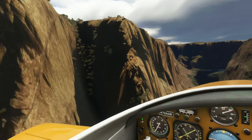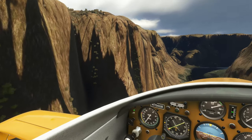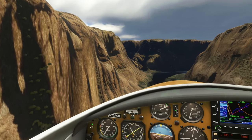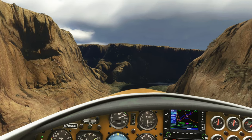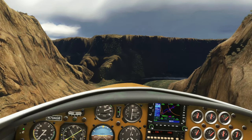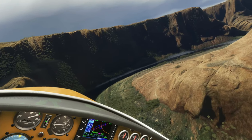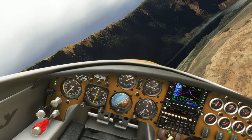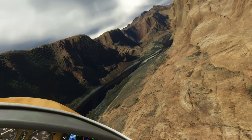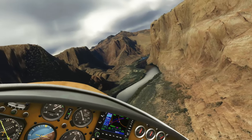So yeah, I just need for Asobo to do something with these canyon walls here, because I'm pretty certain that the Grand Canyon does not have black walls. It does make it look a hell of a lot more threatening, but it's probably not realistic. And I'm going to put my throttle back down to 85% here, because I'm not feeling very confident with that RPM continually going up.